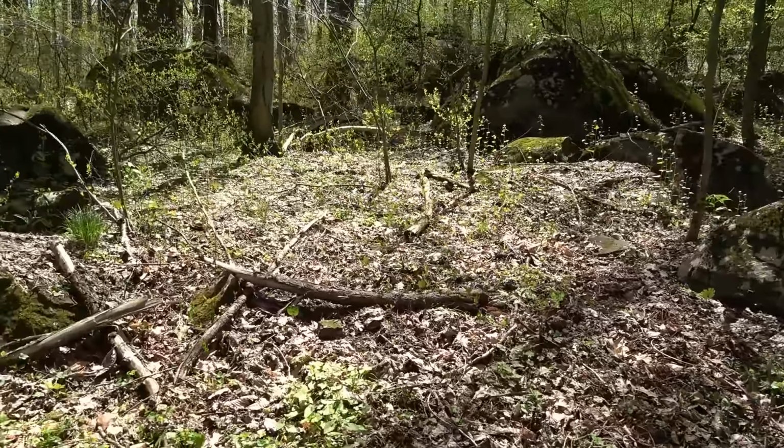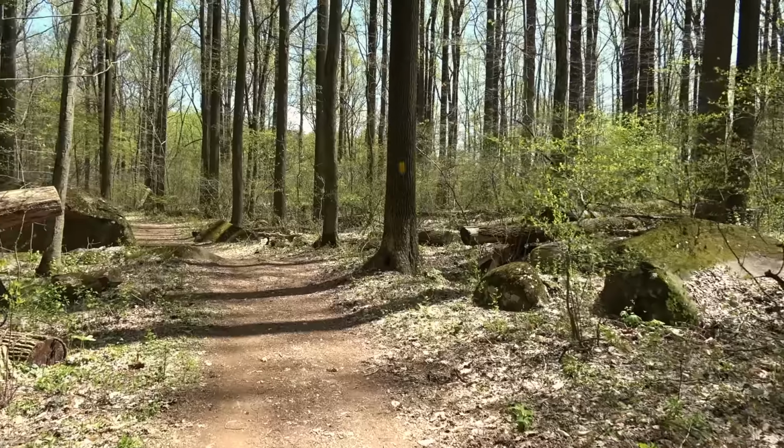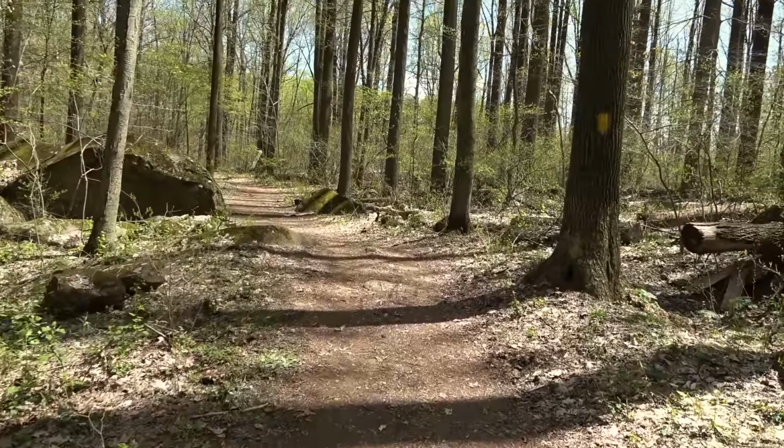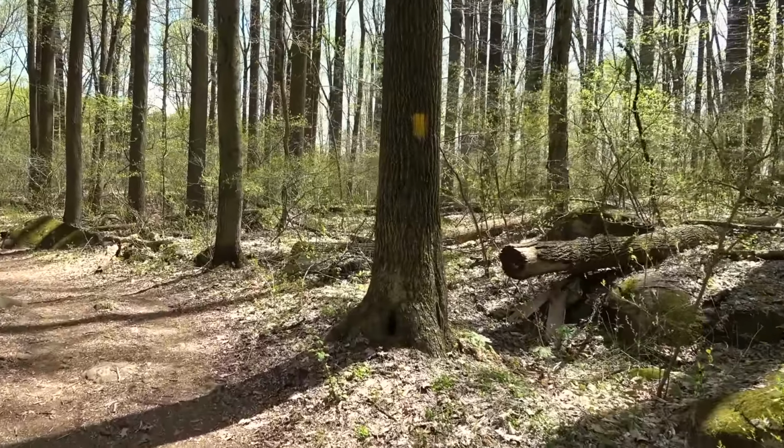I know identifying plants is not everybody's specialty, but it does open up a whole other world when you're out hiking, when you can look at a plant and know what it is and things about it.